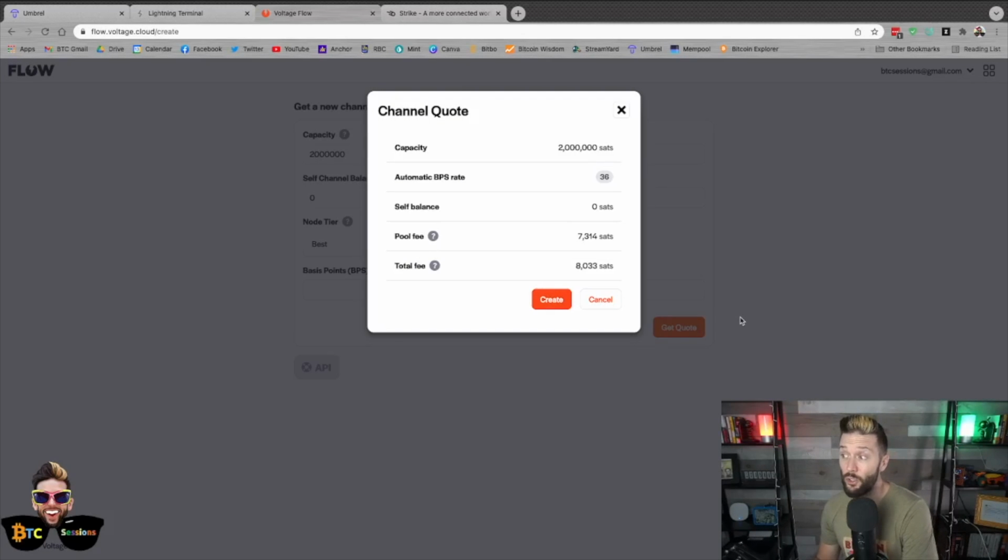Okay, so it says for a 2 million sat channel, right now the market is looking at about 36 basis points as the cost. 36 basis points, as a reminder, is 0.36%, so about 1/3 of a percent. The pool fee is the fee determined by the pool auction service by Lightning Labs. Lightning Labs are the ones that create this marketplace, and that's going to be your biggest fee, about 7,300 sats. The total fee altogether is the pool fee plus the voltage fee, what Voltage charges to create these tickets. In total, I'll be spending around 8,000 sats to get a 2 million sat inbound channel to me. I'm okay with that.